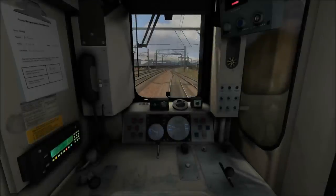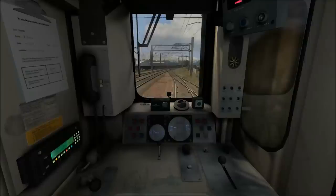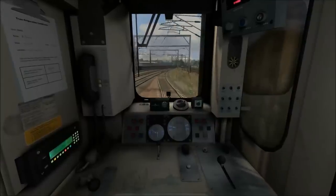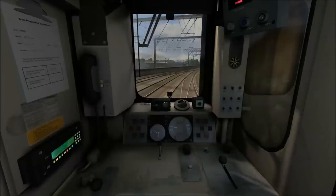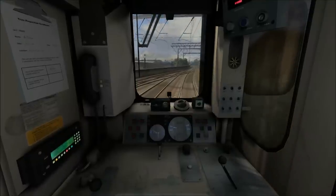So as we reach 20 miles per hour, I'm going to shut off the power and allow the train to coast until we're able to accelerate further. There is quite a long section here of 20 miles per hour as we leave Carlisle.